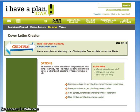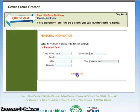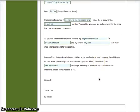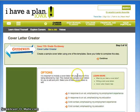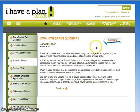Okay, in order to move through the cover letter, you're going to need to click on one of these options and maybe just response to an ad emphasizing my education. We're going to continue through this. We'll save it. We'll have to name it. And now we can continue since we've saved it.